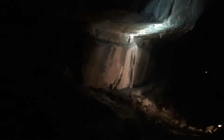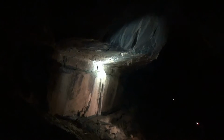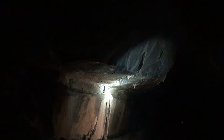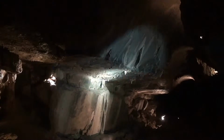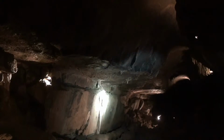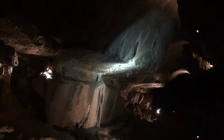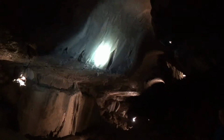Over here we have another flowstone formation, and just above there is quite a popular feature in the local area. Can anybody guess what it might be named, what it looks like? Anybody? No? It's known as the praying hands. It looks like two hands joined together in prayer. And just below is known as the curtains. And up here we have the upside down pig's ears. And here we have the lump of rasher.